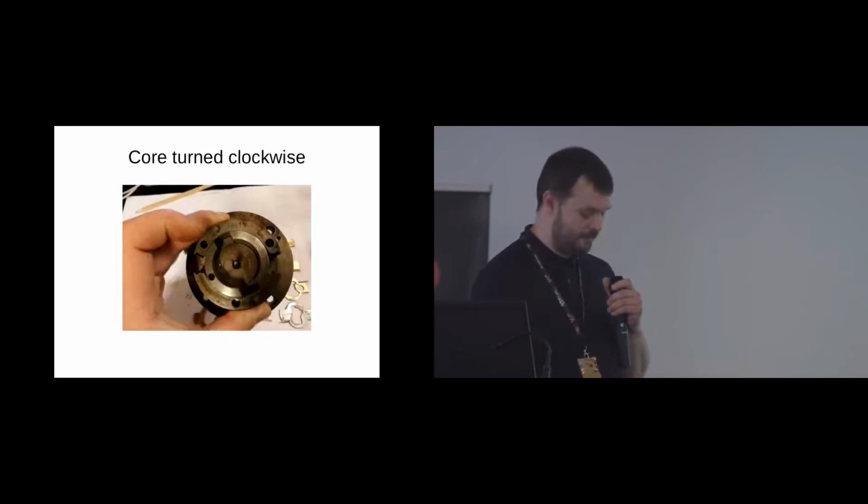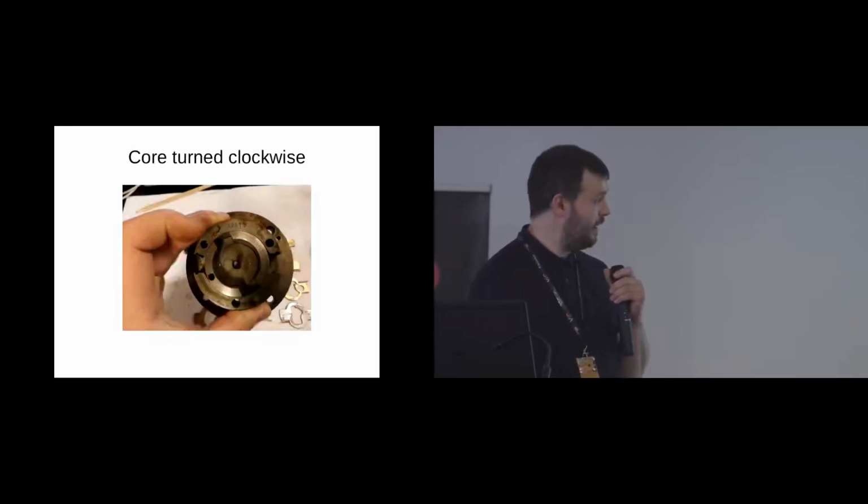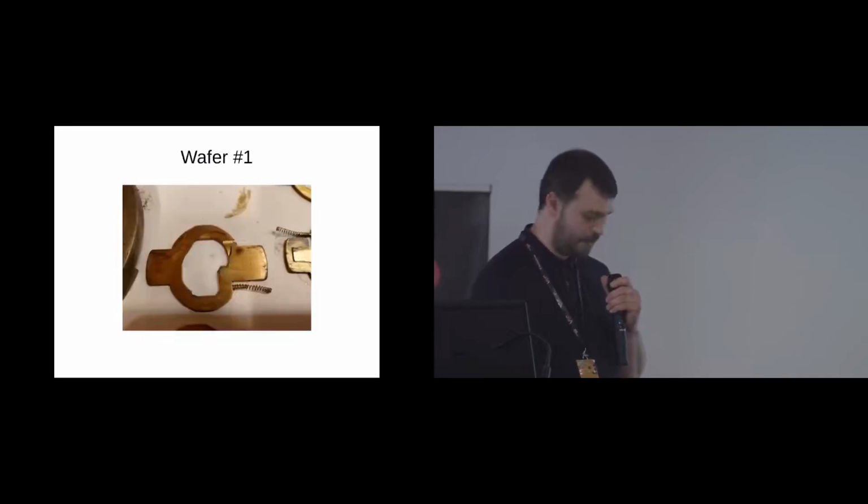Here you can see I've turned the core clockwise just to show what actually moves. In this little slot here, if you go back a little, oops. So here's the slot for the wafers to sit in on both sides. That's the shear line. And here you can see it's been turned.